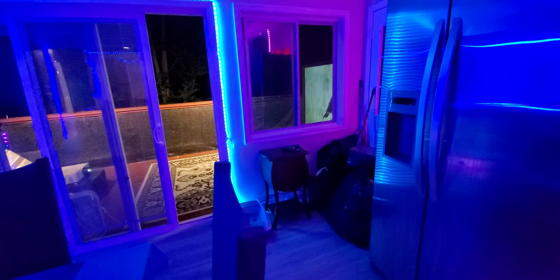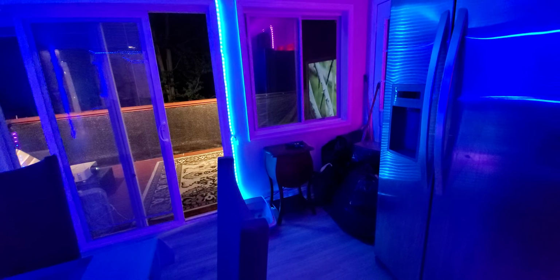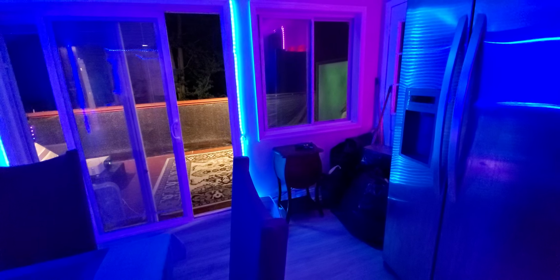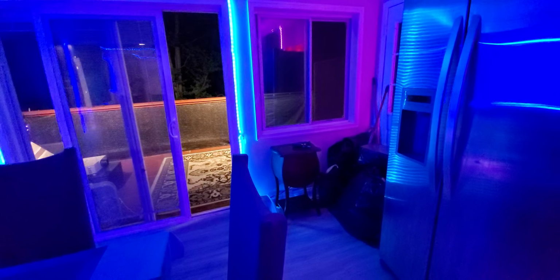Just a simple, basic red. Red screen. This is why you don't want to go with gray screen paint.